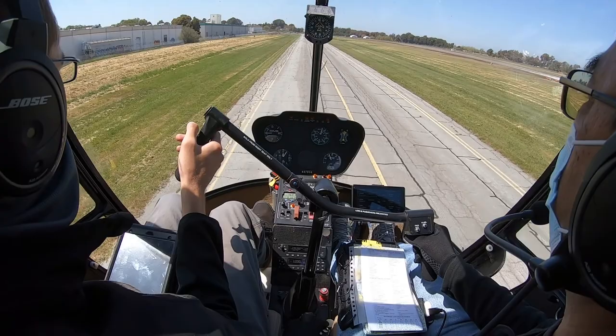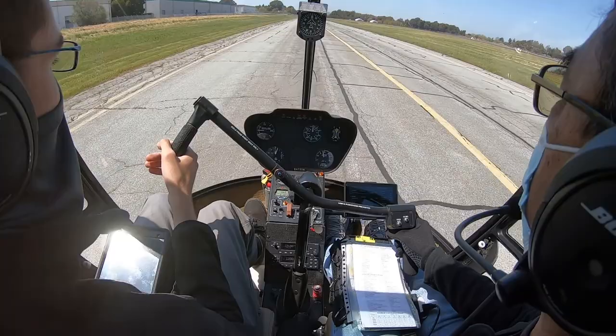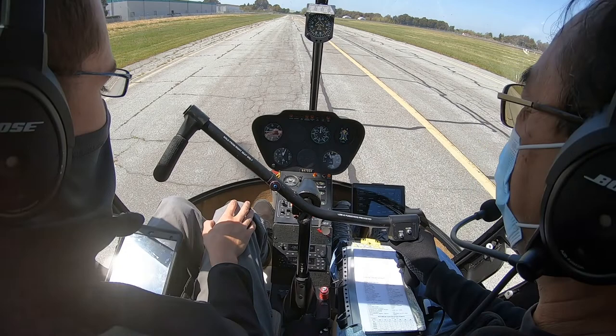To level the nose, a little more forward cyclic. More forward cyclic. You can pull a little bit of collective to help cushion that and make it softer. That's the idea. Just use a little collective to slow down your rate of descent, just like you're doing a regular set down. It should look like the same sight picture as doing a regular set down.